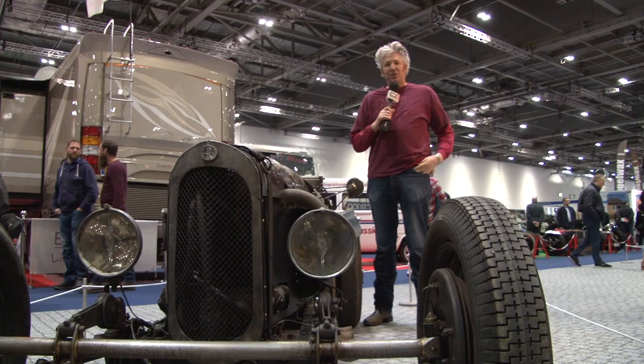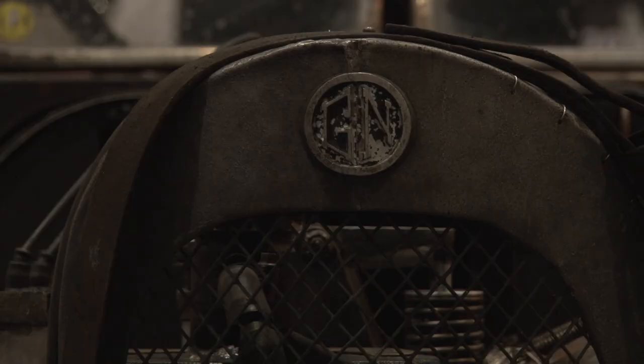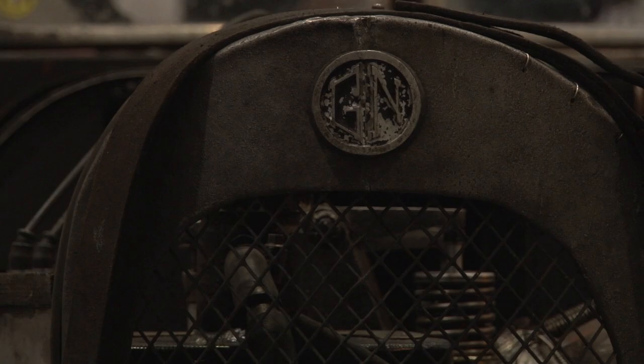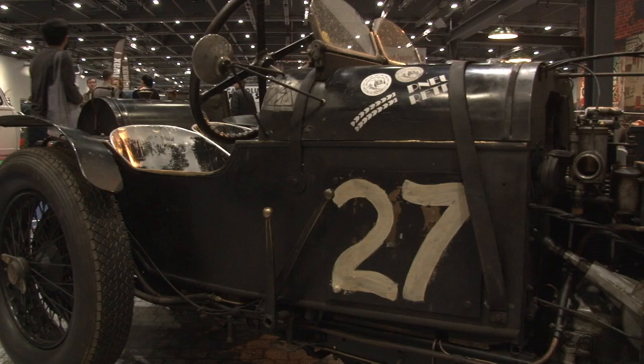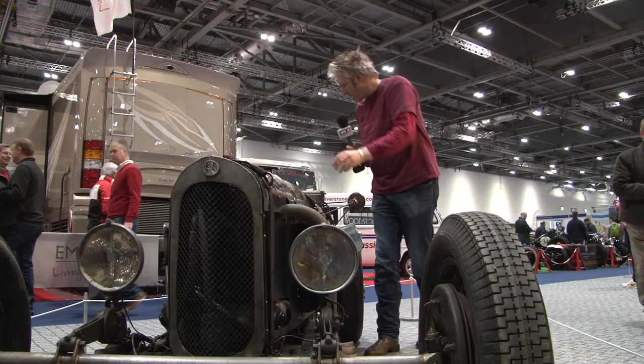So on the stand here we have a 1921 GN Parker that was originally fitted with an 1100cc Jap engine, also from an aeroplane, but then in the 70s, way later, it's been fitted with a 6-litre de Havilland engine, and it develops now on the right fuel about 170 horsepower. So you can imagine you've got all that power in there and you're strapped to basically a baked bean tin with a couple of wheels on it.